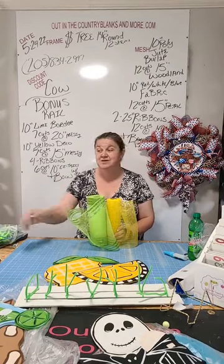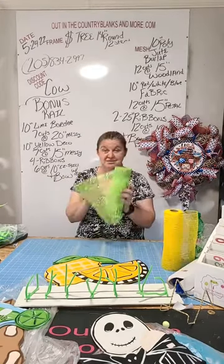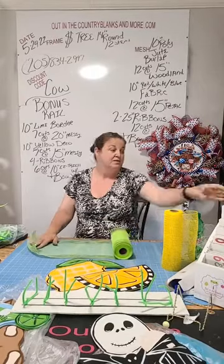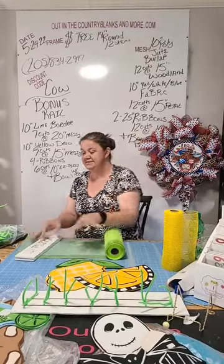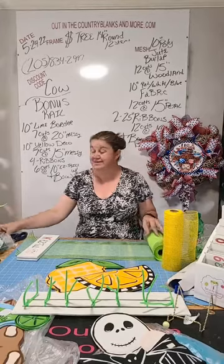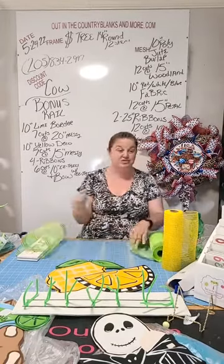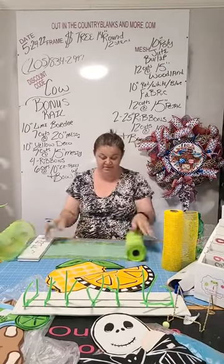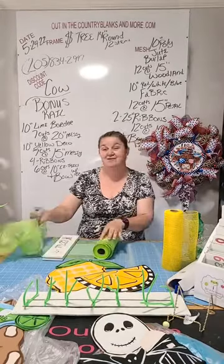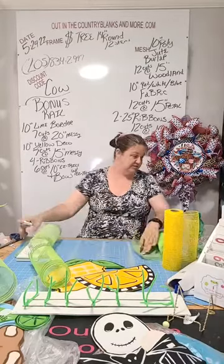I am going to use a green ribbon to bring out the leaves. Yes, I do have green ribbon. So we're going to start with 7 cuts at 20 inches, okay? Use our easy-peasy tails. We're going to cut at 20 inches, and we're going to do 7 cuts of this.